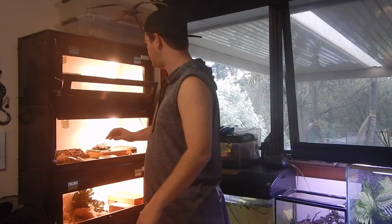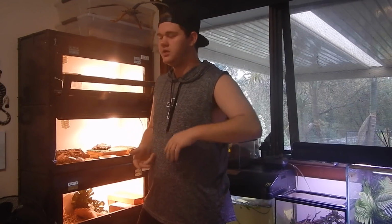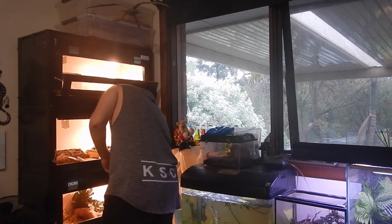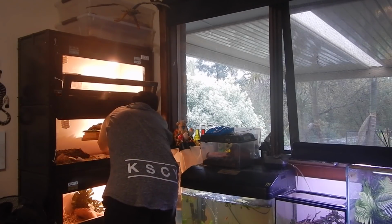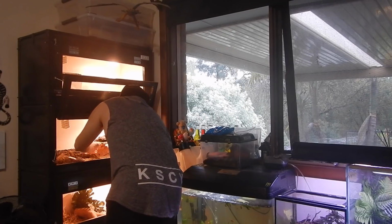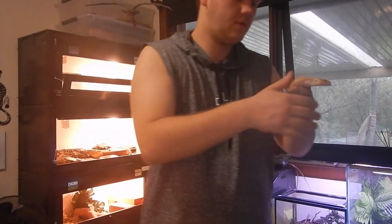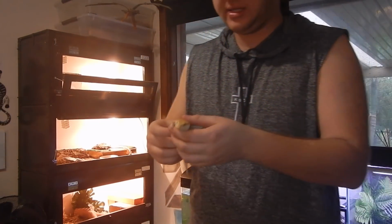So this next unit here is a bit of a mess. It has 3 lizards, 2 of which are my school's and 1 of which is mine. We'll start with this one that I can see right here, which I could see right there until he just ran off. So what we have here is a little widgety worm. It's a baby albino blue-tongue lizard.